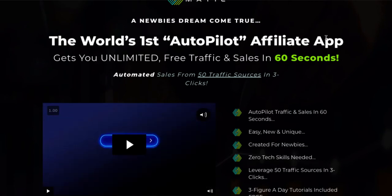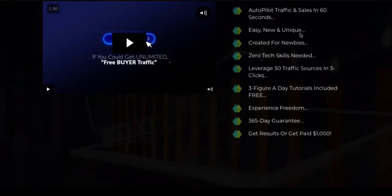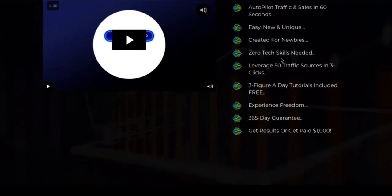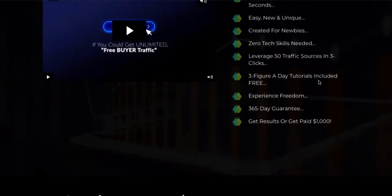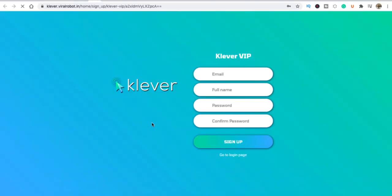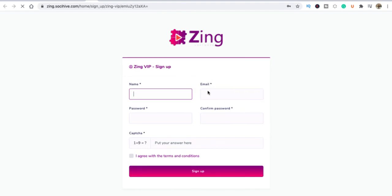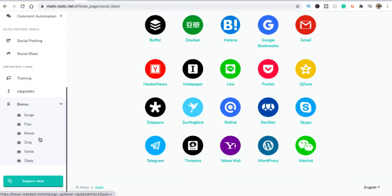They talked about traffic in 60 seconds. Clearly, that's not true because you just saw me. You can't build a page in 60 seconds. Easy, new and unique. It's not, because this is pretty much the same software as they've released multiple times. Created for newbies, 0 tech skills needed, leverage 50 traffic sources in 3 clicks, 3-figure a day tutorials included. Okay, so 3-figure days tutorials included. None of these tutorials talk about 3-figure days. And all of these bonuses are actually some of their most recent products that they've released. None of these are any good, by the way, guys. So I wouldn't recommend one of these. You can see all of my reviews on each one of these different products, and it's pretty much the same thing. All they're doing is trying to get you to sign up for more and more emails.